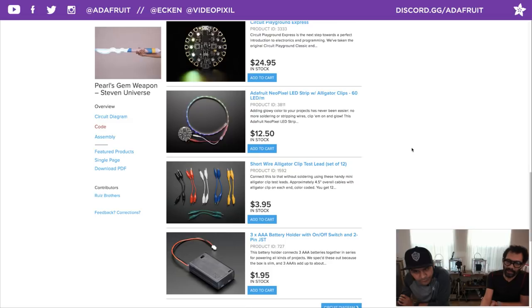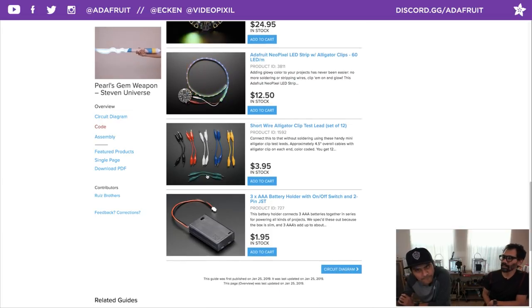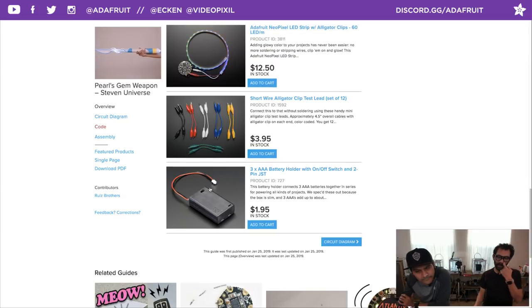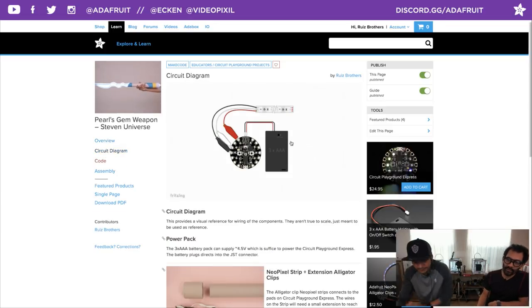So we got the Circuit Playground Express, like I was saying, the 60 LED per meter strip with the alligator clips on there. So we just hook up to the pads on the Circuit Playground Express. Then we're going to need a little bit of an extension on there. So we have the short alligator clip wires, and these are super handy for connecting a large variety of electronics. And of course, our three AAA battery pack will power the entire thing. So it's safe and easy to obtain. Batteries are everywhere. Jump into the circuit diagram. You can see how this is put together. Very easy.